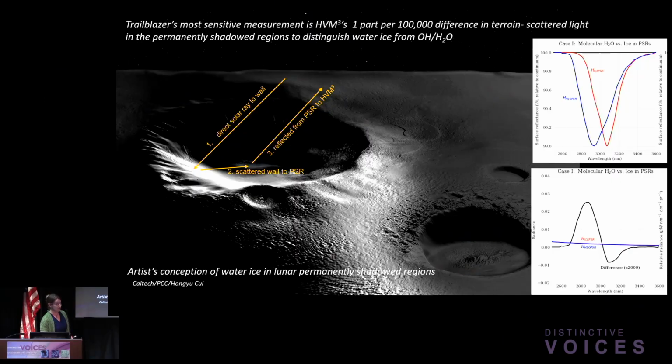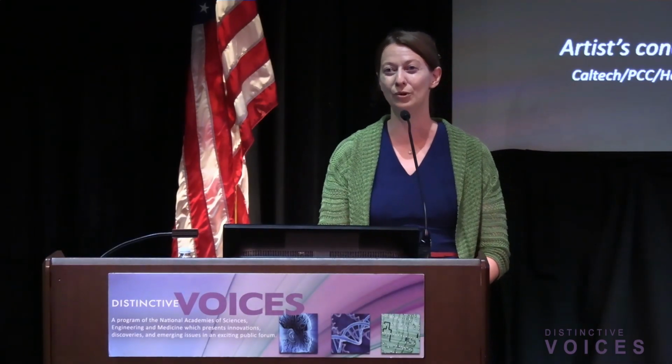So we are peering in shadows. There is no direct sunlight. So what we're actually doing is looking at terrain scattered illumination. So in those permanently shadowed regions, the sun doesn't shine. However, the sun does shine on the rims of these craters, some of which reflects light into those permanently shadowed regions, and then back outward to our spacecraft for measurement. So that's how it works, and that's why we have to be so sensitive, because it's a low light level.